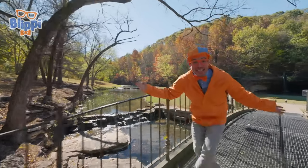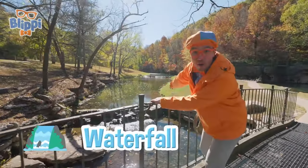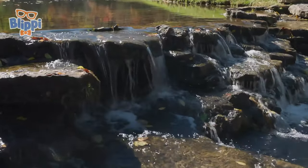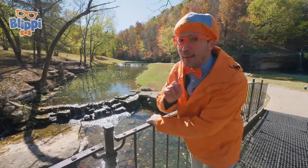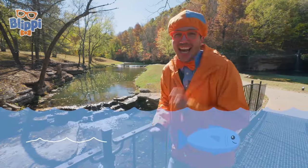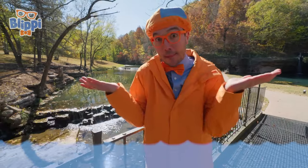Whoa, look at this place. It's so beautiful here. You see the waterfall? Yeah, it's a small waterfall in the creek. I bet there are some fish down there. Keep your eyes open. Maybe we'll see a really big fish, or maybe a teeny tiny fish. I don't know. Let's look.